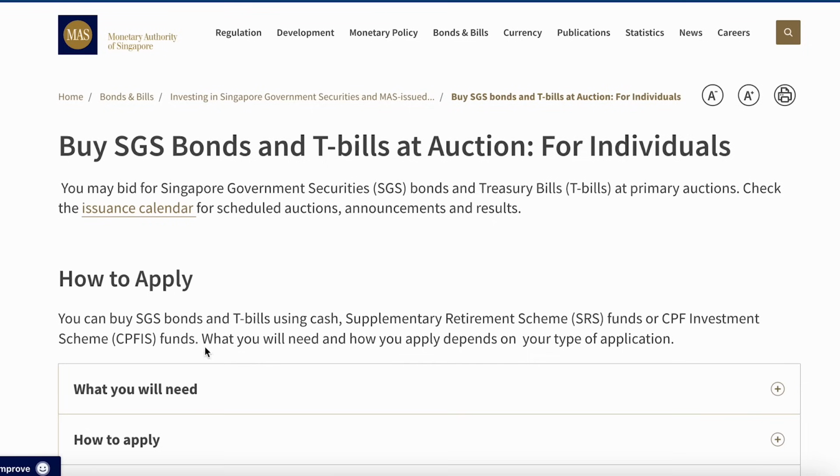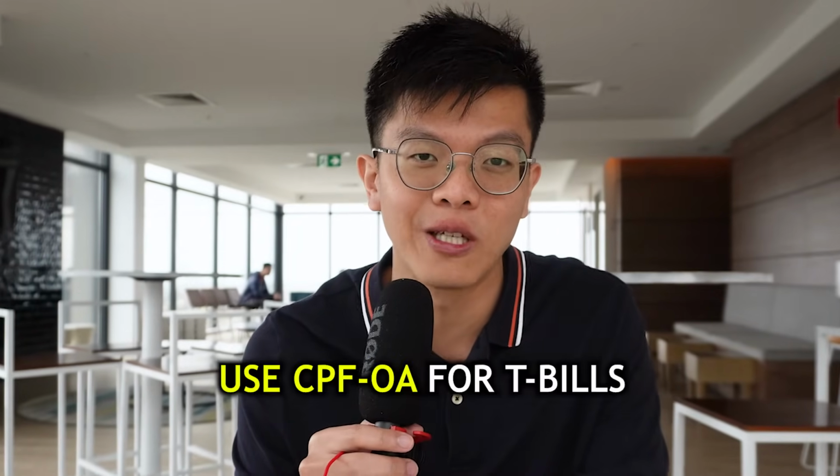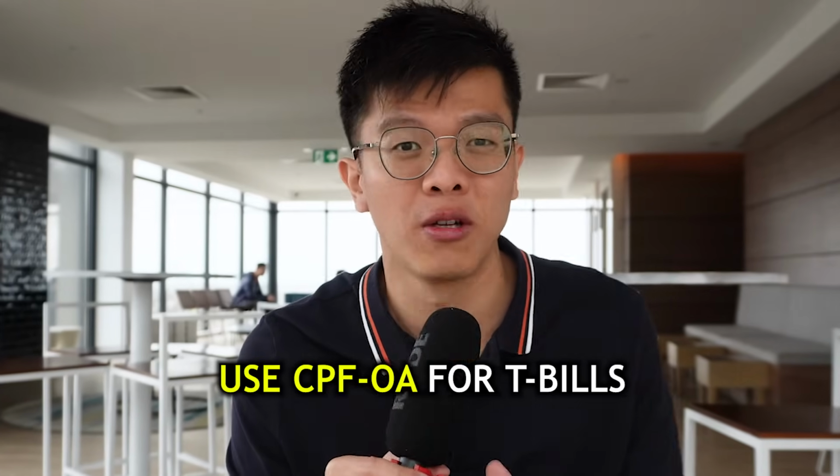The good thing about T-bills is that the funding sources are also quite great. Like you could use cash, you could use SRS, you can also use your CPF, whether they are OA or SA. Though I would not recommend you to use your CPF SA because SA itself is already giving more than 4% per annum according to the latest CPF news. But if you want to consider putting your excess CPF OA funds above 20,000 into T-bills instead, it may be a really good option because 2.5% in the OA is not great. If you're able to put it in the T-bills getting more than 4% per annum, I think that's a rather huge upgrade.